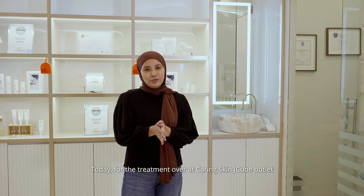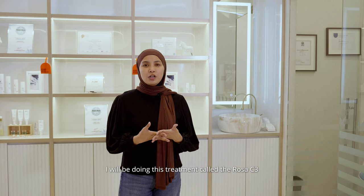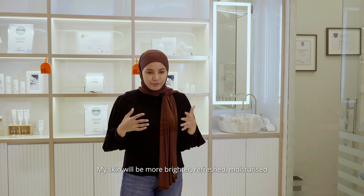Today, for the treatment over at Karin Skin J-Cube outlet, I will be doing this treatment called the Rosa C. I hope to see that right after the treatment, my skin will be more brighter, refreshed, moisturized, and hydrated.